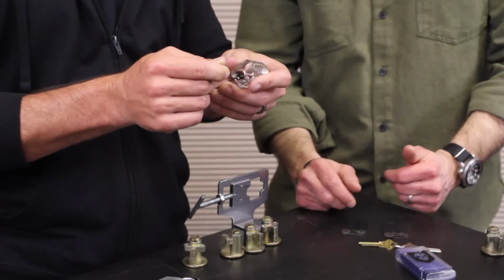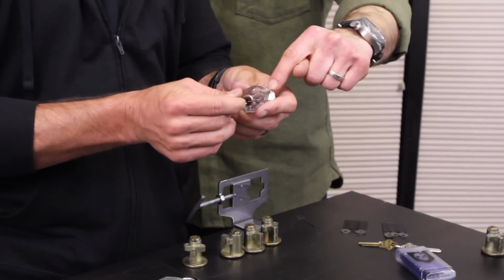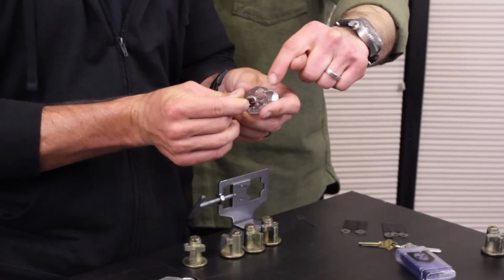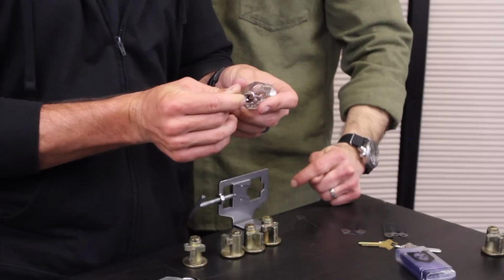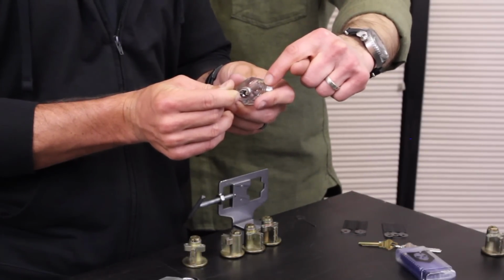All right, so now come back through the lock and hit this guy right here. There you go. Give it a little more tension, and then come here. There you go. Drop your tension just a little bit, just so that middle pin drops a little bit.